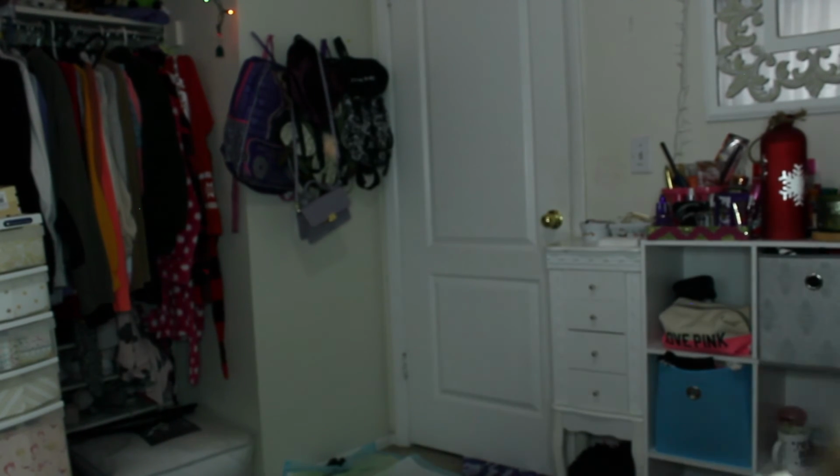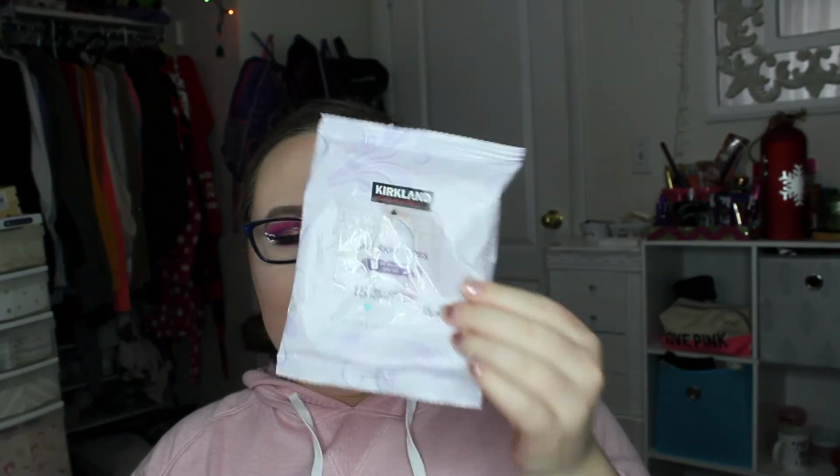But I do want to mention these though. These are Kirkland makeup wipes. I'm actually out. I got a whole box from Costco because they sell them like that. And I think these actually broke out my face one time. Gave me little dots. So I basically only use this to clean up makeup like under my eyes, sharpen up my eyeliner, or like to take off my eyes sometimes. But I don't use this on my face. So yeah, just wanted to mention that.